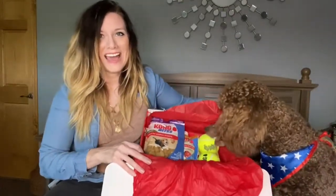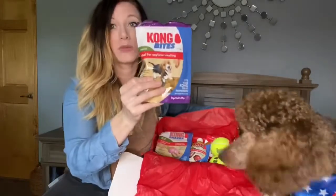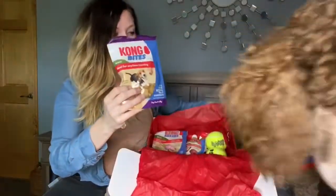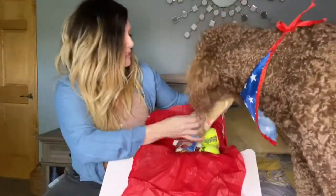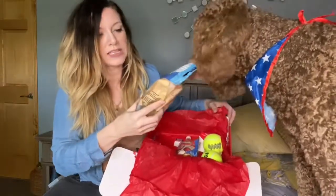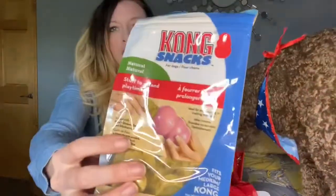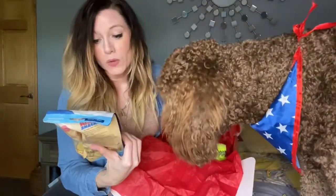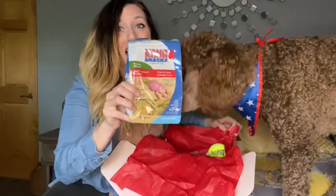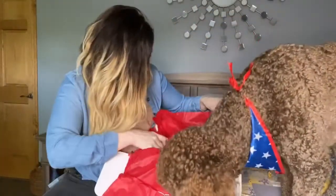Look at that. Exciting. We've got some doggy treats. Looks like we've got some Kong bites, so we'll go inside of our Kong. He is excited. I can see that right now. Then we have some more Kong snacks. These are the ones that you stuff into the Kong and they try to get them out. These are natural Kong snacks. What flavor are they? Ooh, baked with real chicken, salmon, and get this, blueberries. Yum! Do those smell good? What else did we get?